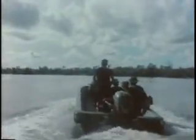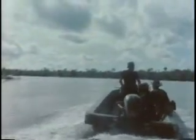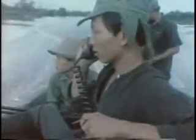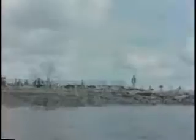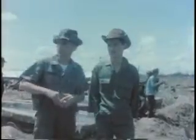This boat is a part of a 12-man river patrol being conducted on 23 April by an American advisor and a regional force unit stationed at Quang Yuan, some 20 kilometers southeast of Saigon. The destination of the patrol is a new outpost some 5 kilometers down the Toc On Gia River at its juncture with the Long Ta River.